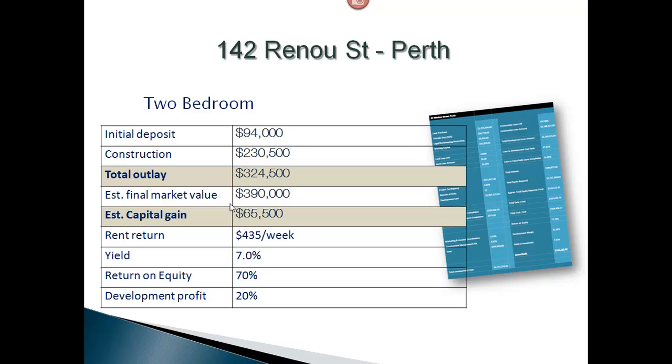I'm just going to skim through the two bedders. $94,000 to get in, and that $94,000 needs to come from either cash resources you've got or a line of credit that's currently set up. The syndicate will then borrow on your behalf another $230,000 odd for your share of the construction loan, giving a total investment of about $324,000 to $325,000. As we saw on the previous slide, these have been valued at $390,000, so that gives you an estimated capital gain today of $65,000 and a bit.